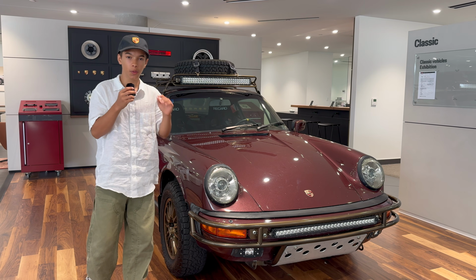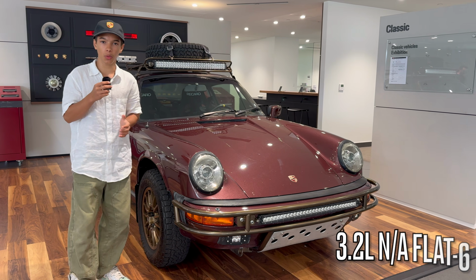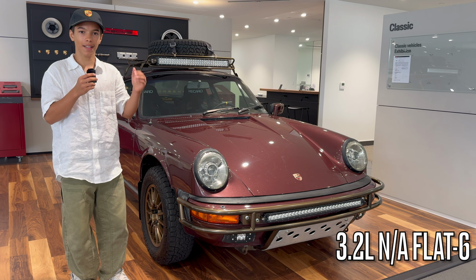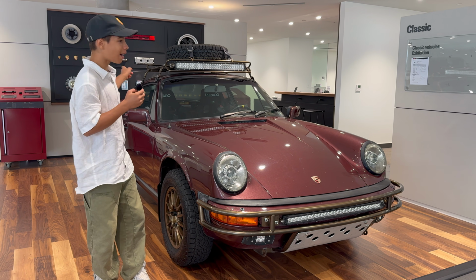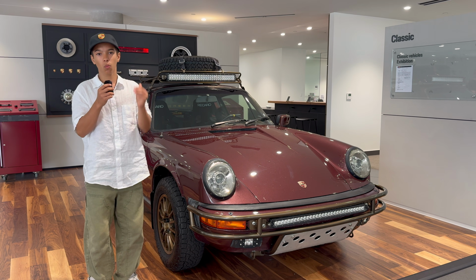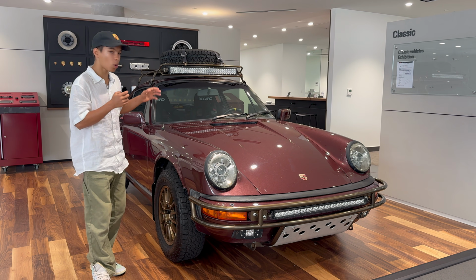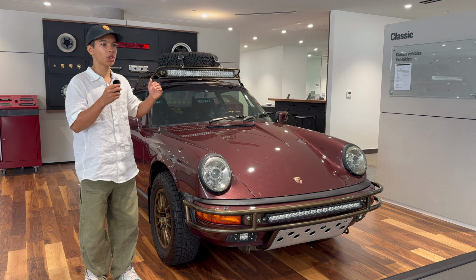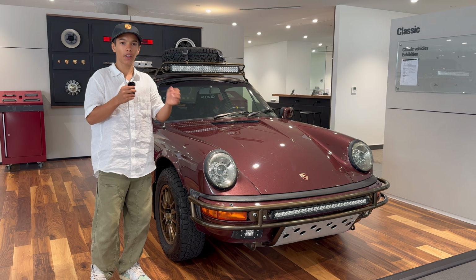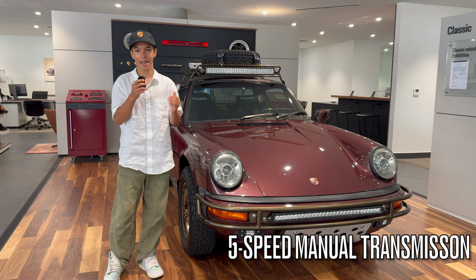So first things first, we need to talk about the specs of this car, because this car is powered by a 3.2-liter naturally aspirated flat six, which is mounted in the back and creates 207 horsepower and 196 pound-feet of torque. And all that power goes through a really cool looking Porsche 917 inspired shifter, which has 5 speeds on it. So a 5-speed manual transmission.